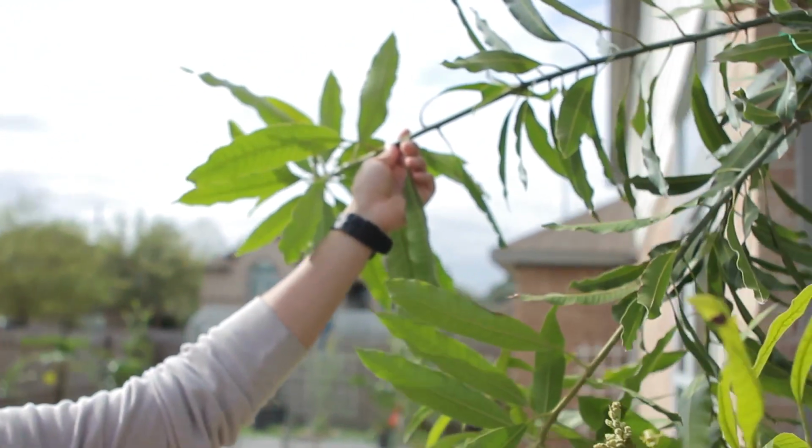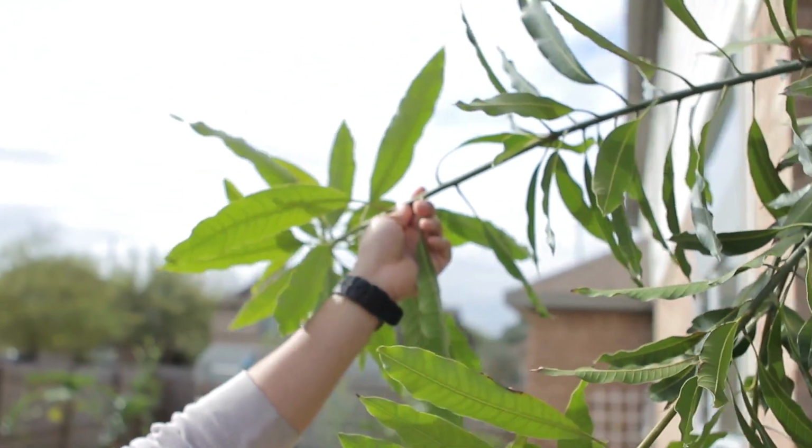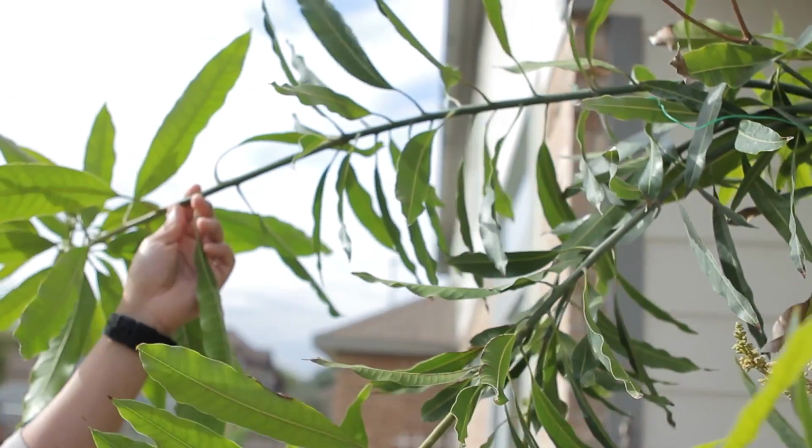And you know, pruning is a good option, but that means pruning like 3 feet off the tree, and the tree could go into shock. You don't want to kill the mango tree. So comment down below. Let us know what you think is the best option.